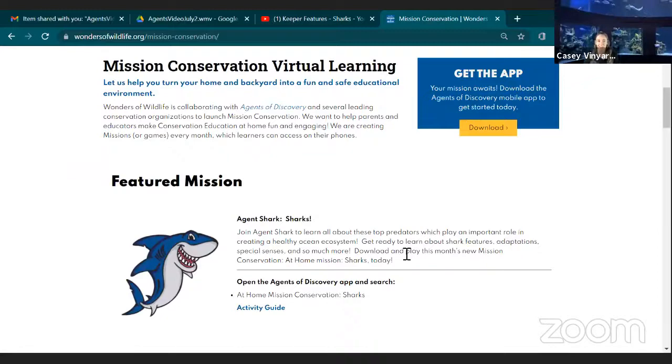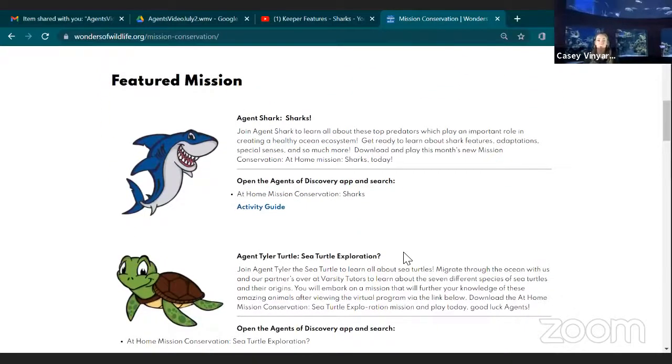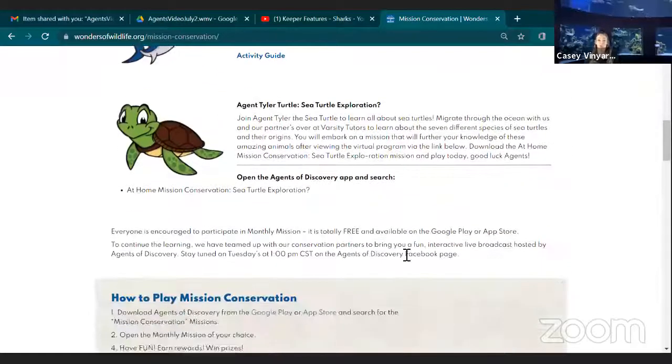Once you have that app downloaded, create a user account and log in. Hit the search bar, type in Mission Conservation. This is where all of our at-home missions will pop up for you to play. So once you have that app downloaded and the mission popped up and loaded, hit play and get ready for your fun adventure.